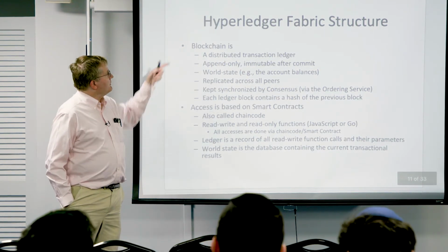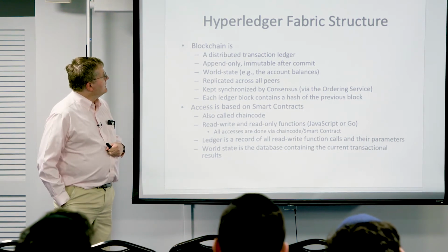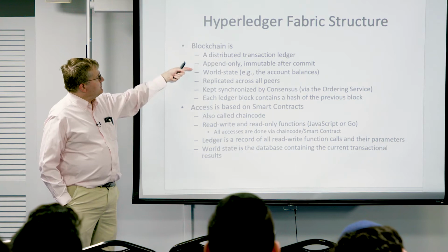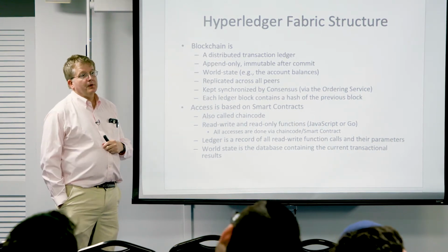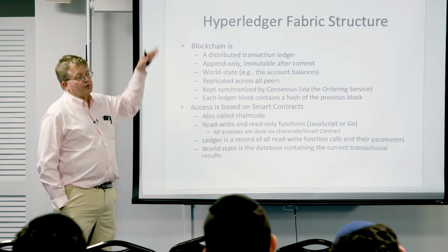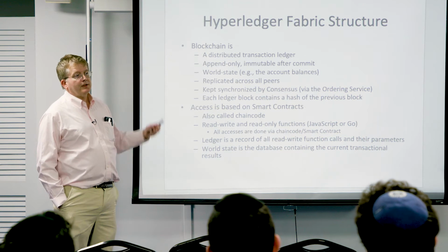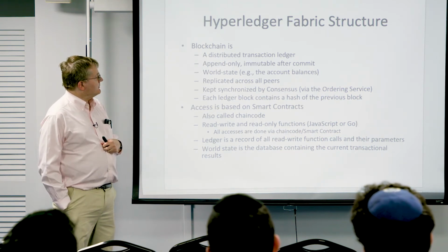So this is specific to Hyperledger Fabric. So blockchain is, as I said, a distributed transaction ledger. It's append-only, immutable after commit. Besides the ledger, there's the world state, which is really a cache of all the transactions that have been run in the past. So you could actually recompute it, just run the transactions again. But usually they keep it in the database for efficiency.